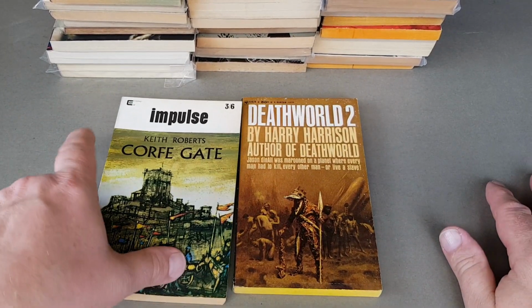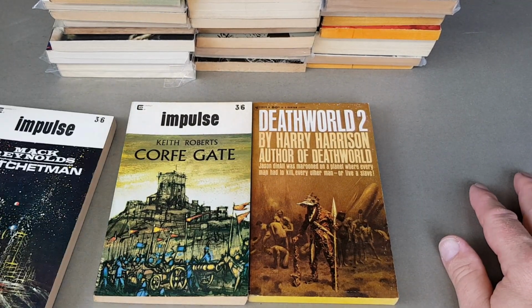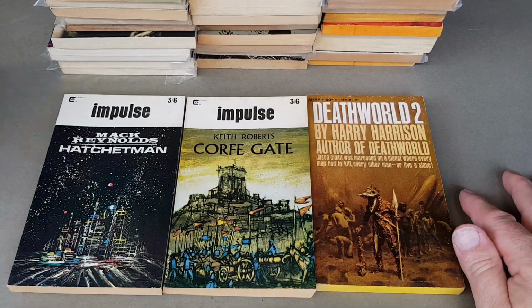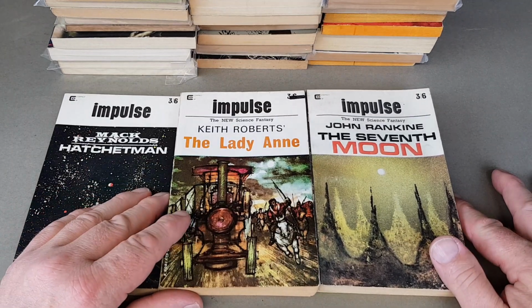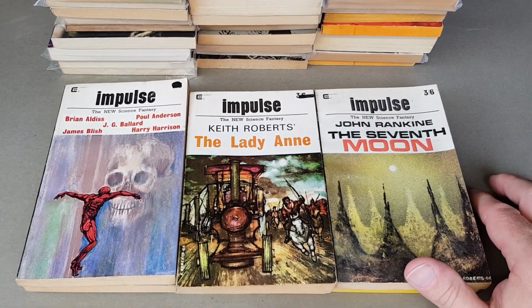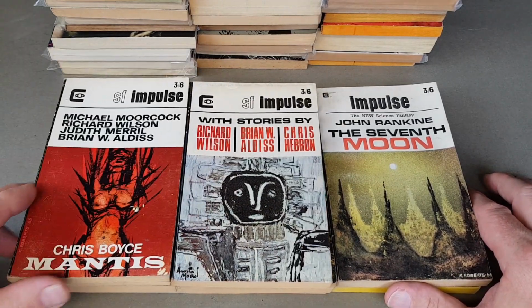These are from Impulse. These are published by Compact, and I've ended up pretty much getting the full set from Bob. So once again, this Impulse we'll look at in detail once I've cleaned all these up and had a detailed look through. We'll do a dedicated video on the Impulse digest here. Some great names, as you can see.